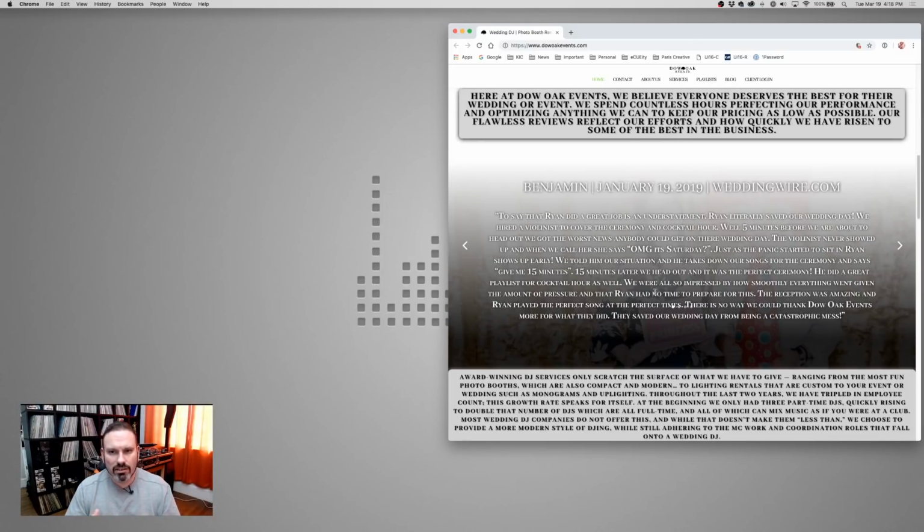This should be, I think, considered more body text as opposed to just this massive, super highlighted area. It's getting a little bit more into the message. Keeping our pricing as low as possible. There's nothing wrong with pursuing the budget-minded, the budget-conscious couples.